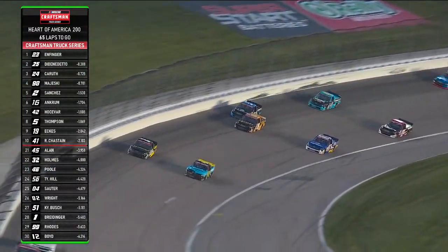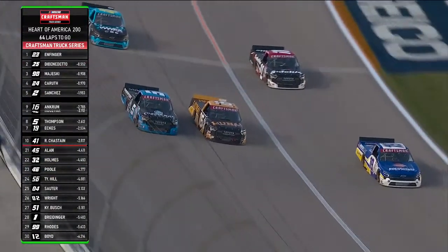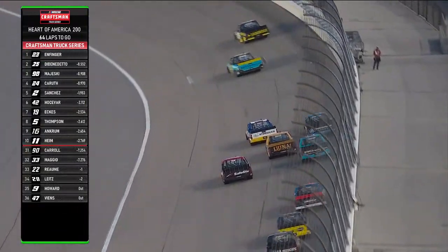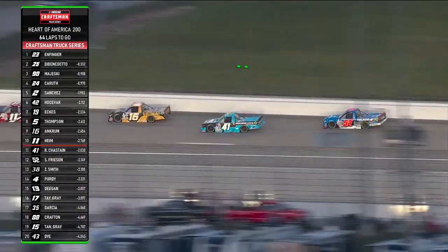Look at Dean Thompson trying to squeeze up on top. He's got that spot. The one thing to keep an eye on with the 5, he's on those older tires. He's got some guys coming behind him that have the fresh Goodyears that could very well over the long haul make up some ground. Among them, Corey Heim, who's back in the top 10 driving the 11. Stuart Friesen in the 52 rallying, and so is the 38 of Zane Smith.